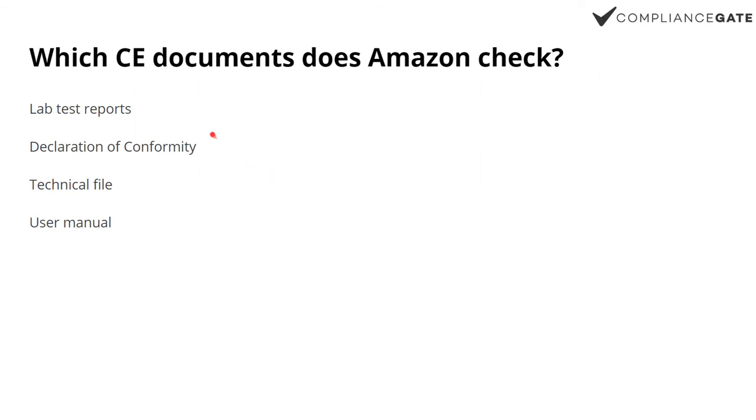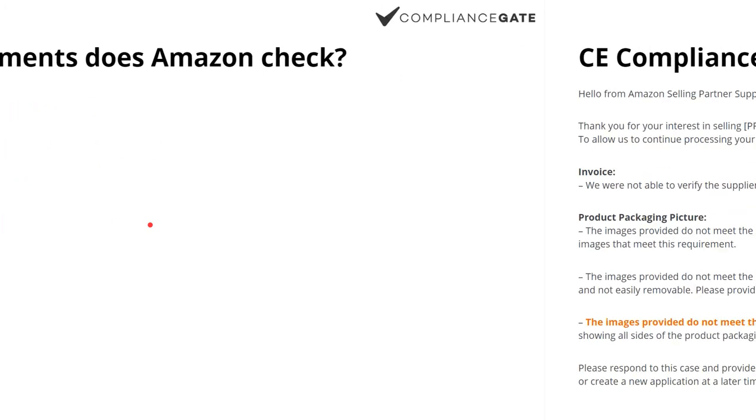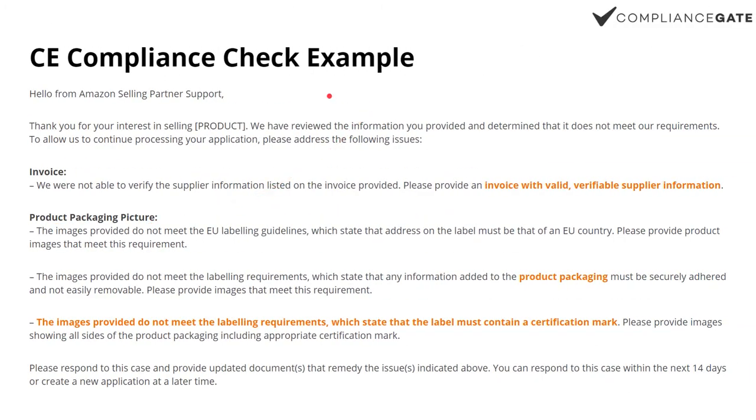Number one, you may need lab test reports. You also need a declaration of conformity, technical file, although it is rare that Amazon is actually requesting that, and the user manual, and also a couple of other things, product images, sometimes even supplier invoices. But first I want to show you what an Amazon CE compliance check, complicated term, might actually look like.